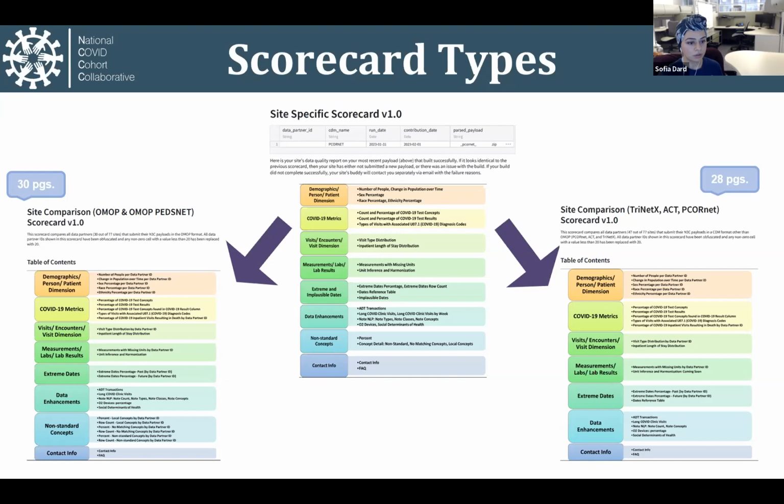So you might also have noticed that the site comparison scorecards on both sides are slightly different. For a few reasons, we had to group all 77 sites into 2 groups: an OMOP group, which includes the PedsNet sites, and a non-OMOP group, which includes the PCORnet, TriNetX, and ACT sites. For some of these metrics, we wanted to show the individual sites in the comparison group, but having 77 values on an axis actually prevented the visualizations from being effective and digestible.